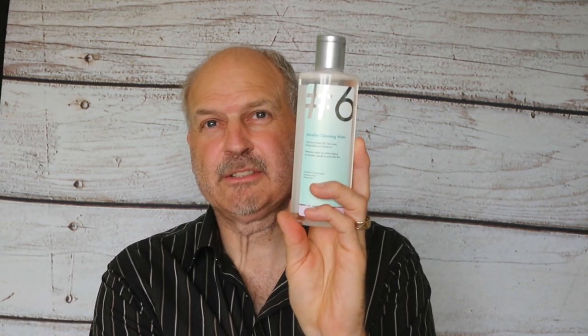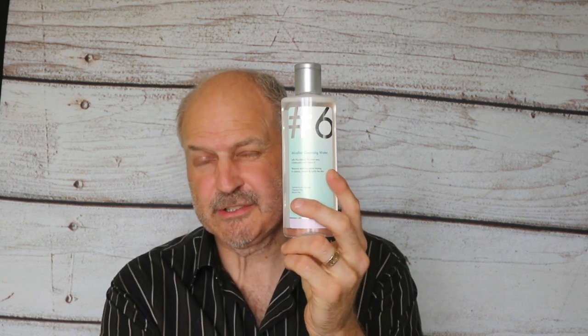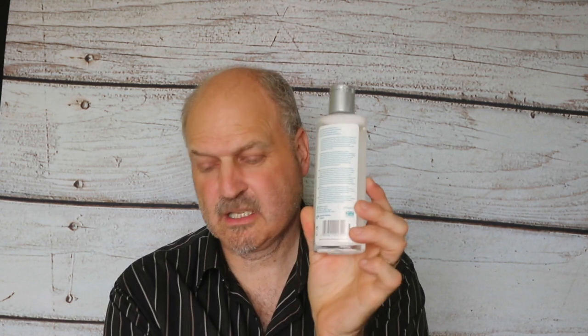Mrs. uses that, this one. They do a different range as well. They do anti-eye wrinkle and anti-face wrinkle. Mrs. says, I don't want to try that. You sure enough? She uses one, and it's a 400ml bottle, and she pays £16 for it. This is a 200ml bottle, so the equivalent would be £8 for a bottle that size. And that cost her £1 from Poundland.